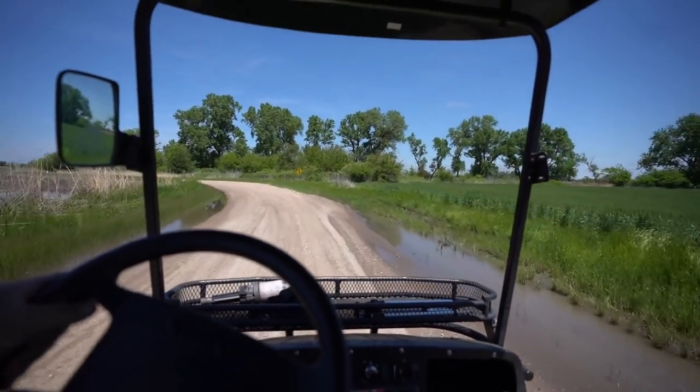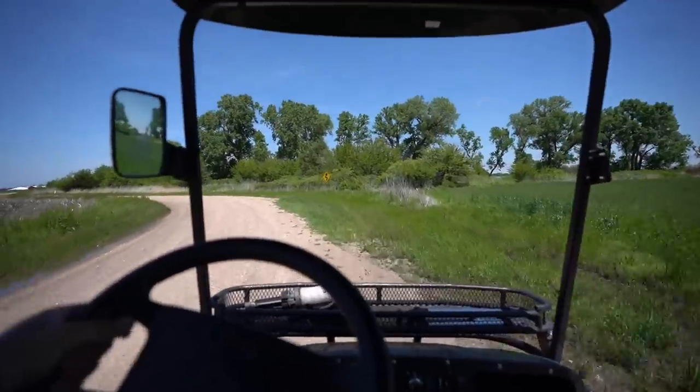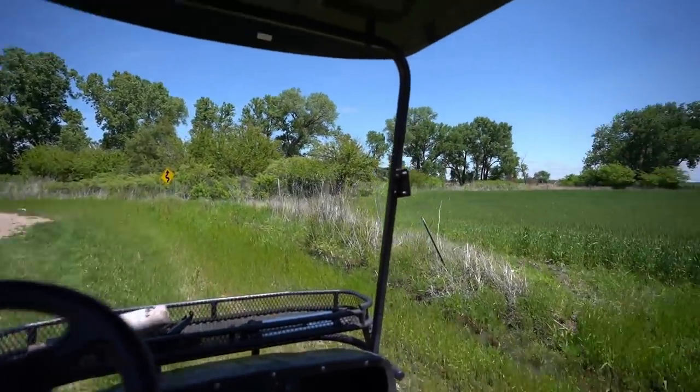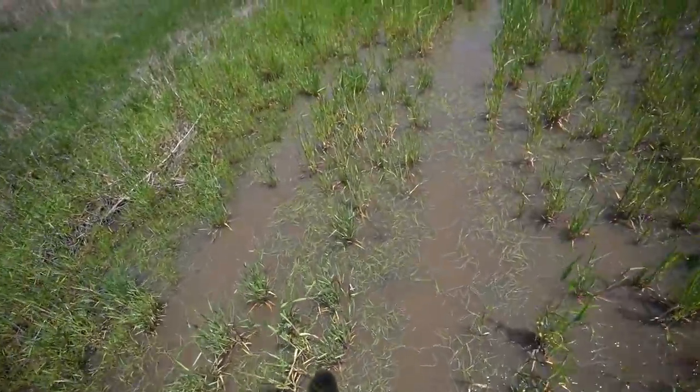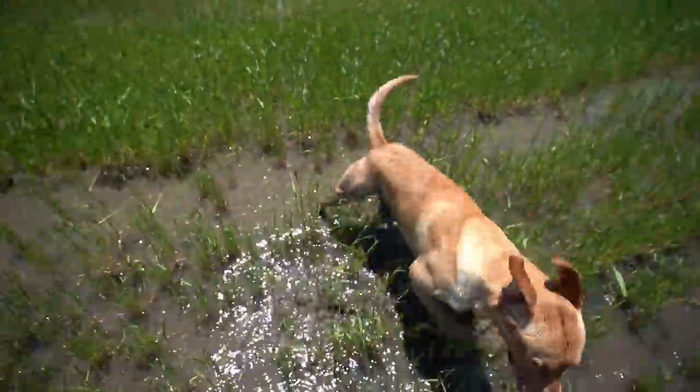Well, here we are. We're not gonna be able to drive in on this one, boys. We're gonna have a lot of walking down that tree row. Man, there's a ton of frogs. Woo! Frederick, when it's frogging season.